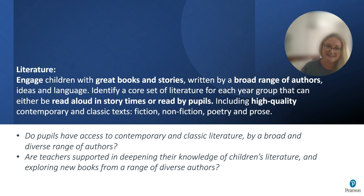We have literature, engaging children with great books and stories written by a broad range of authors, ideas, and language, identifying a core set of literature for each year group that can either be read aloud in story times or read by pupils, and including high quality contemporary and classic texts across fiction, non-fiction, poetry, and prose. Some questions then. Do pupils in your school have access to contemporary and classic literature by a broad and diverse range of authors? And are teachers in your school supported in deepening their knowledge of children's literature and exploring new books from a range of diverse authors?